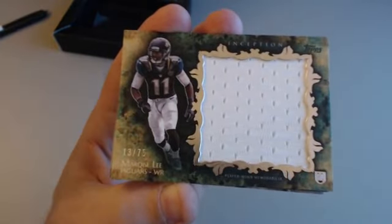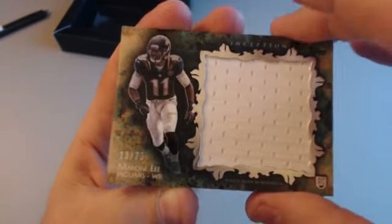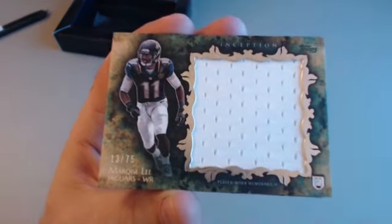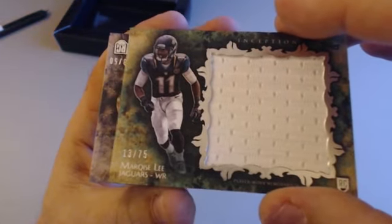First hit will be a 13 of 75 jumbo patch of Marqise Lee for the Jaguars. So a lot of Jaguars in 14. Robinson, Lee, Bortles, and there's another one too. God, I can't remember his name for the life of me. They got a bunch of deep rookie class in 14.